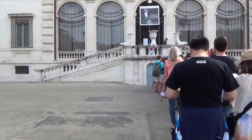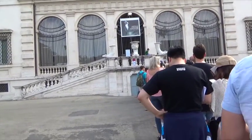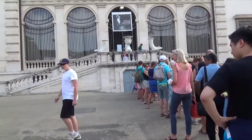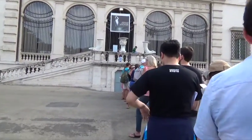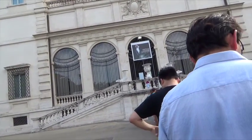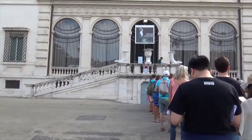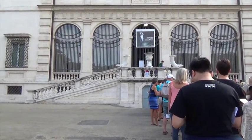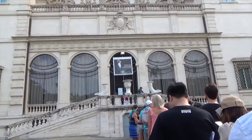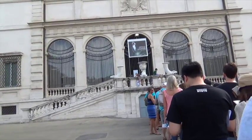So it's 9:15, actually almost 9:20, and the Borghese Museum is supposed to open. The gate is supposed to open at 8:45 to let people in to get their tickets. It's now 9:20 and the gate is not open, the door is not open. It looks like there's nobody here. And someone in line overheard that there may be a strike and that the museum may not open at all today. So we're stuck here waiting to figure out what is going on, if we're going to get into the museum or if we wasted our time and money.